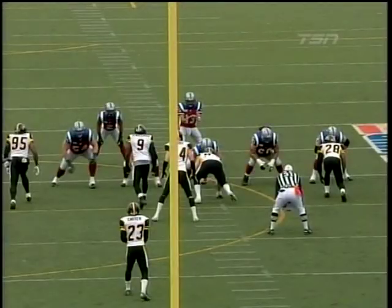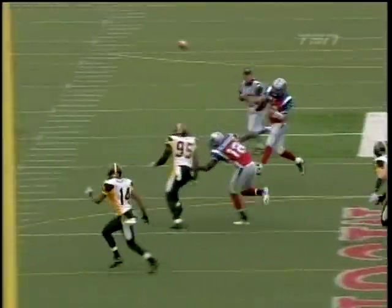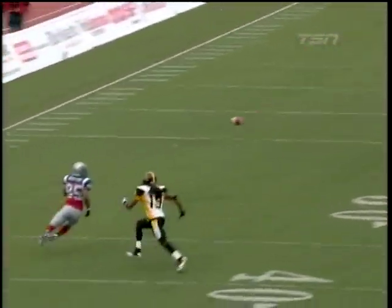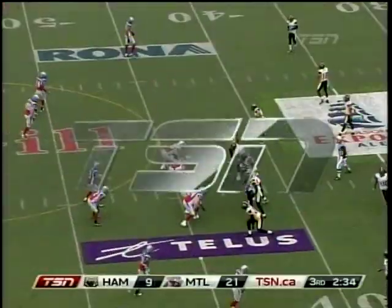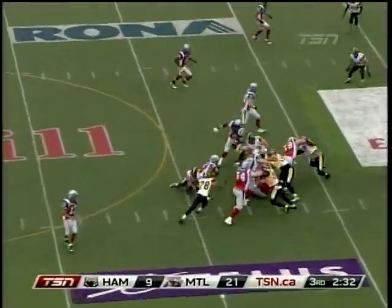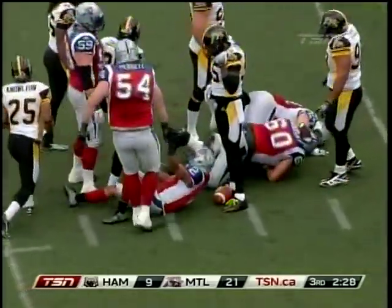It's amazing how these receivers are continuing to respond and step back up for Anthony Calvillo. He's on the run, something you don't see very often. Doesn't get much on this throw, but Bratton goes low. Looks like he does a nice job. Officials right on it, calls it a catch. Move the chains. And Whitaker dives ahead for a gain of a couple, and so Montreal continues to run.